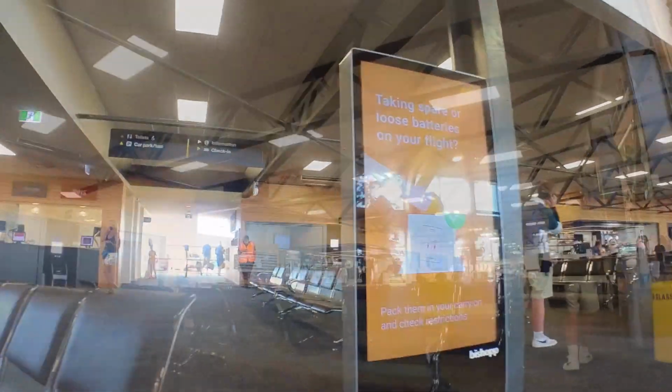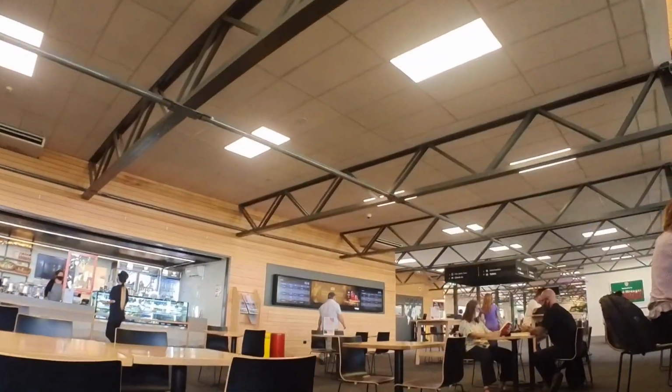Nice one. I've got a wee bit of time to wait for my ride, long enough that I got to see my inbound plane taking off on the way out. So lucky you, you get to watch that right now. Here it is.